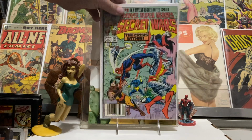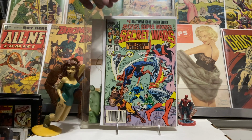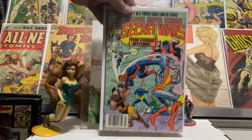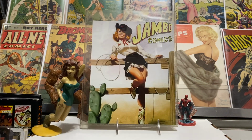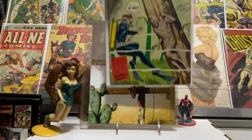And this one here is definitely an upgrade. I finished up my Secret Wars a while back, but this one, #3, I think the one I had had a bunch of creases down here at the bottom. So this is a slightly better copy than the one I have, so glad to add that in. And I got it pretty cheap. I think it was like $4 or $5, I believe. That one's kind of sought after, I think, because of the first appearance of Titania or something like that in it.